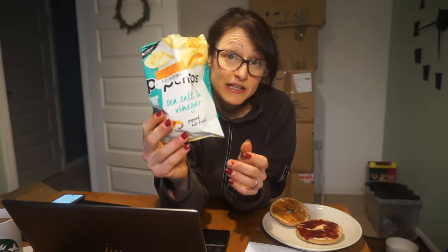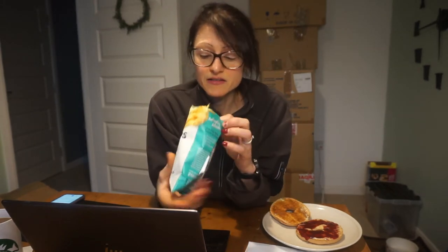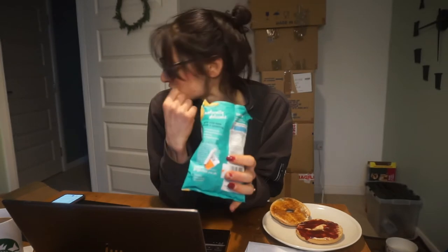So I've got a bag of these. You know when they say, oh, you've got a bag, and then if you look, it's like half of it. But that's an easy 100 calories. And we're already on just under 600 calories now.